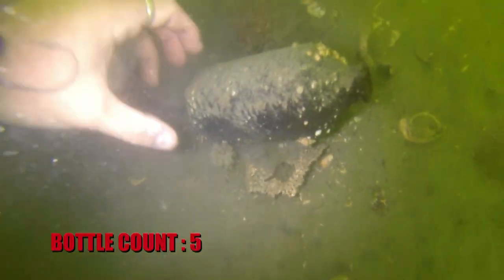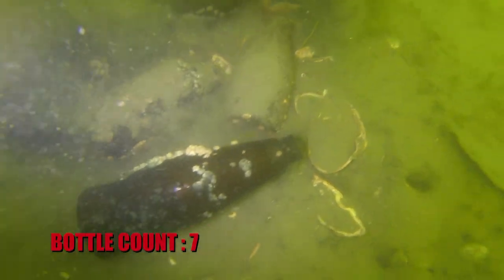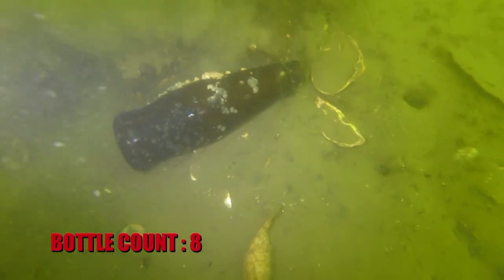Swim about 10 or 15 feet away from the pylons, and I really start getting into the bottles. I have a mesh bag that I swim along with that I put my bottles inside, but I'm finding them so fast, I don't even have the time to turn the camera off before I come across some more. You can see some of these bottles are right next to each other, and some are up a few feet away.